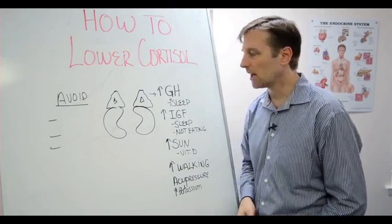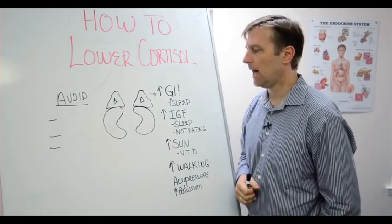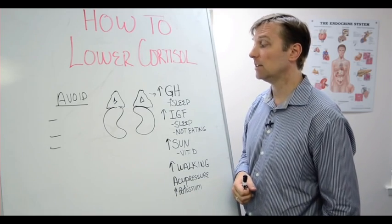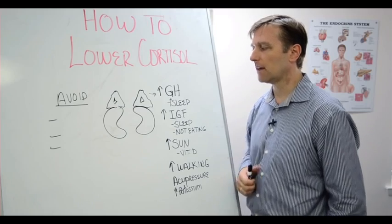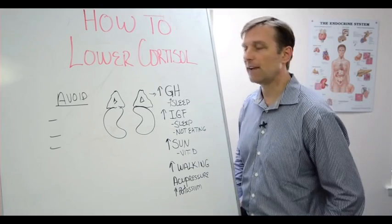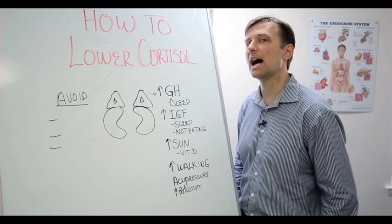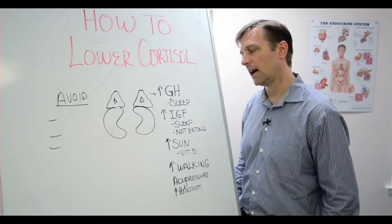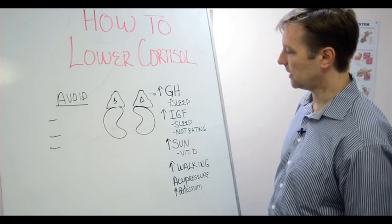Number two, IGF. What's IGF? Insulin-like growth factor. What is that? That is a hormone that is very similar to growth hormone, but it's produced by your liver. It's released by the liver, and it regulates fat burning, and it actually helps regulate blood sugars when you're not eating. So insulin regulates sugar when you're eating. IGF regulates sugars when you're not eating, and primarily when you're sleeping.